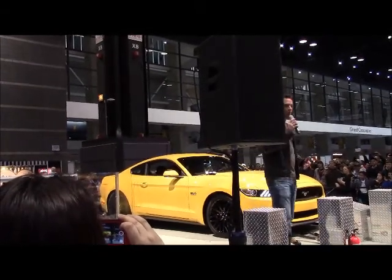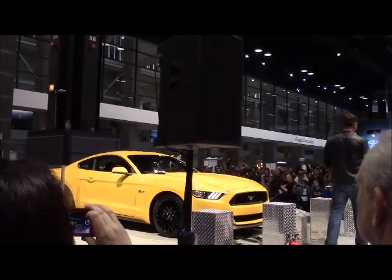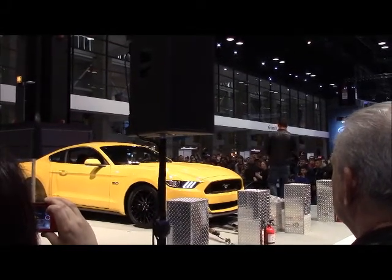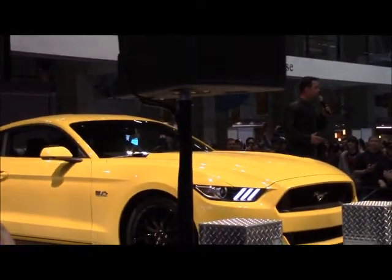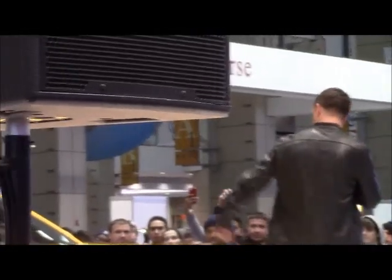For 2015, we have completely redesigned this car. It's got a great new modern look, but it still holds on to all the heritage of what a Mustang truly is all about. Now, it's got that legendary 5-liter V8 in the one that you guys see up here. 435 horsepower, 400 pound-feet of torque, and you guys are going to get a chance to hear what that sounds like when we put all that power to the wheels.